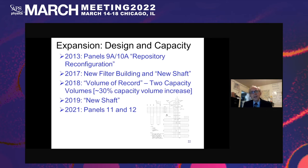In 2018, DOE decided that they needed to change how the waste was calculated. So there are now two ways of calculating the waste, the way it always was, including in the contract that I mentioned, et cetera, and a separate way that they call the volume of record, which is approximately 30% less waste than the original, which lets them bring in, using those calculations, 30% more than the legal capacity. And now in 2021, they've formally proposed two new panels to the west of the existing panels, along with that new shaft, which would help to serve them.